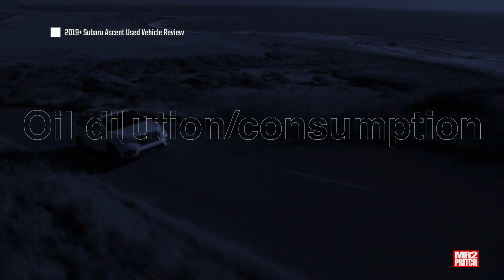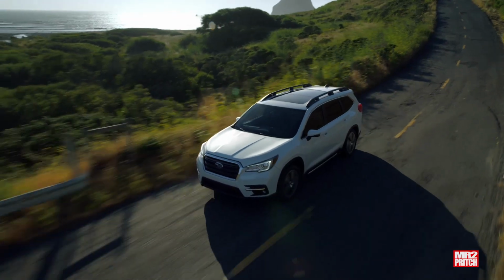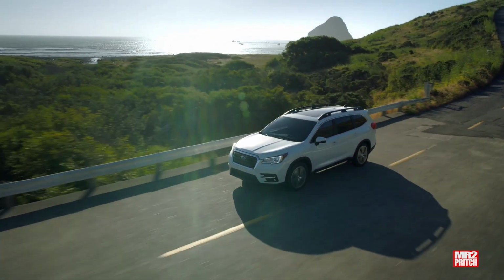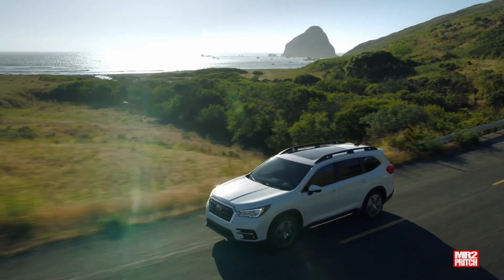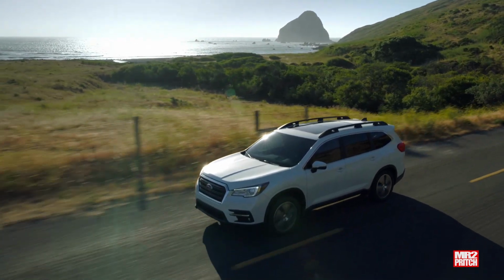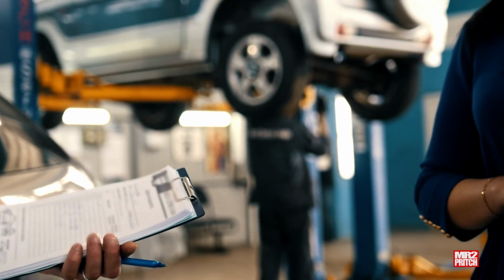Some owners have reported problems relating to engine oil levels in their Ascent, many have not. It's important that you check your engine oil regularly, perhaps every other fill-up, for early warnings of potential problems. It's also important that you report those problems to your dealership and have an appointment scheduled as soon as possible in case a warranty claim is required.